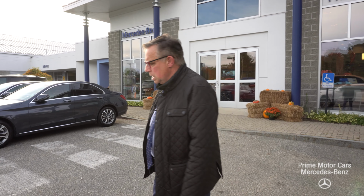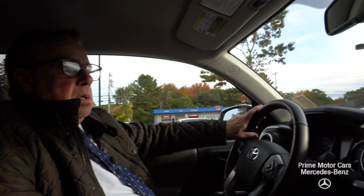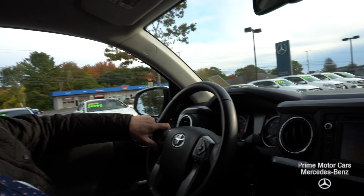So in a few years when you go to sell this, within 5 years or so, you'll get a good return on it. So let's drive it around the lot here a little bit. So you have the extra seat in back, which comes in handy, but it doesn't add a ton of length to the overall truck. It's pretty nice.